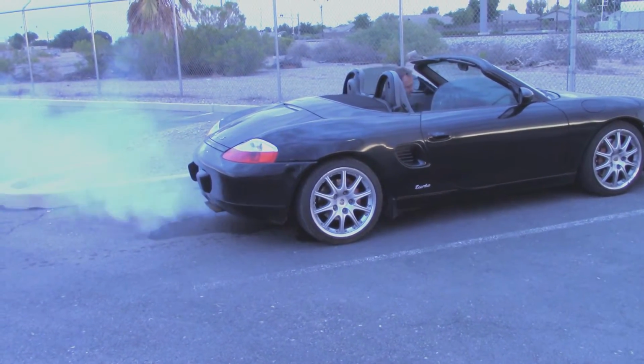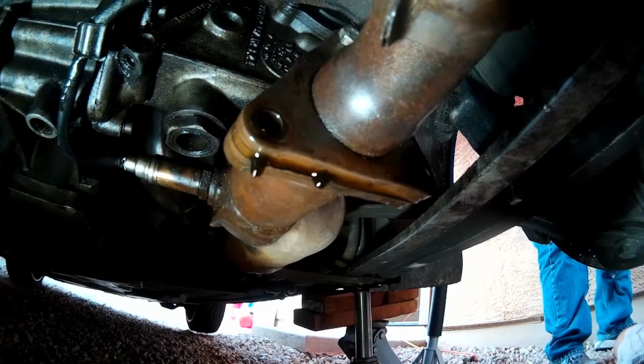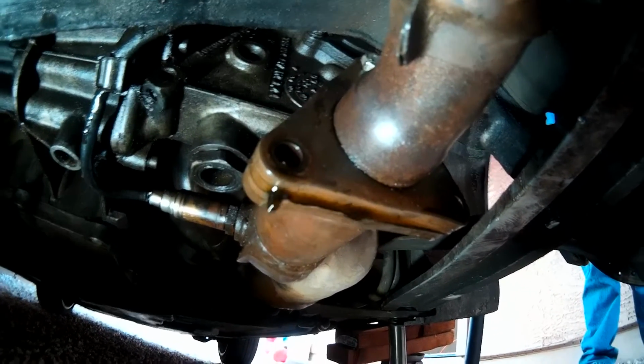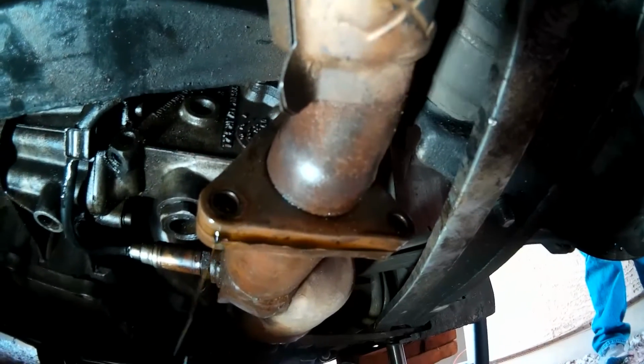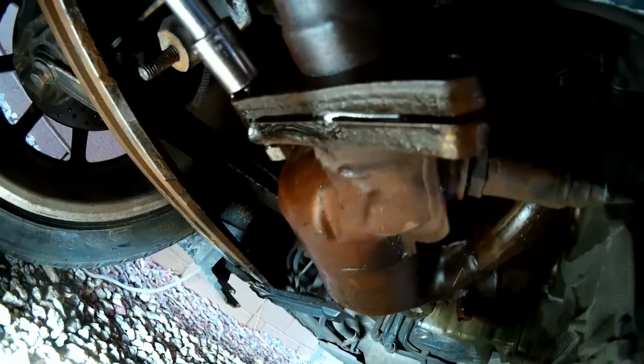Well, later on that week, I had a chance to get underneath the car and take a look at this. Undid the flange bolt, the exhaust, and oil just started to leak out. This over on the passenger side. Could not believe that much oil. Not as bad on the driver's side, but still just leaking, dripping out. Horrible. So what are we going to do?